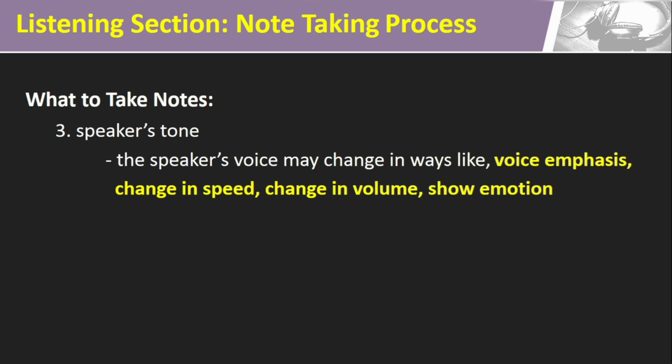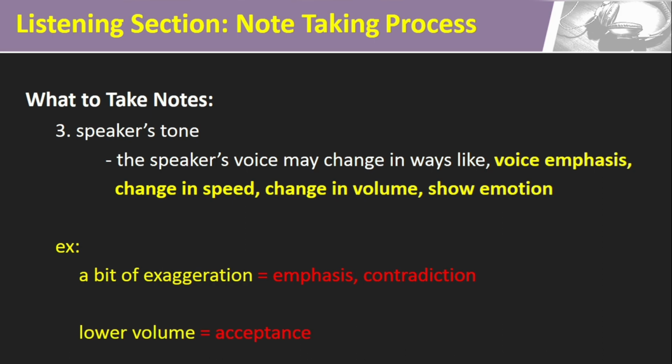Remember earlier that feelings or mood may not be written on paper, because they are rather easy to remember, but tone is not just to convey one's feeling or mood. For instance, if the speaker suddenly sounds a bit exaggerated, it may be a sign of emphasis or a contradiction. Or, if the speaker lowers the volume of his or her voice, it may be a sign of acceptance. Be watchful of these situations, because there is a high chance that a question will be asked about them.